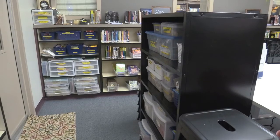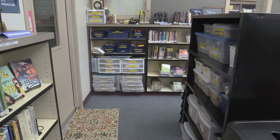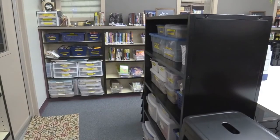We do have a small makerspace here in our library over here in this corner, as well as a little bit of space in the back room. This is an area we ask that you ask for permission before using, but we do have definitely some art supplies, and sometimes we'll be doing some STEAM activities, and we'll be pulling some of the supplies from this makerspace. So please ask for permission before using.